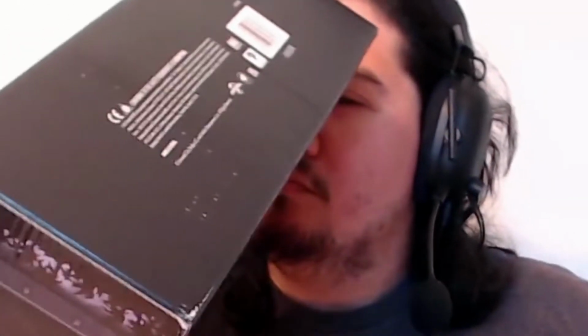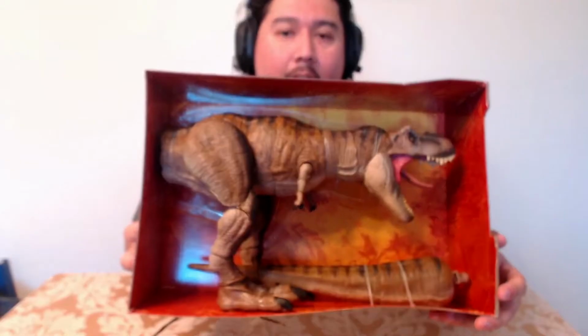Wait. Hold on. Ah, that new toy smell. Ooh, I love it. I don't know, probably weird, but there's got to be some people who agree. So as you can see inside, we've got Rexy here, and just like a generic background, kind of similar to the Jurassic Park logo with the palm trees and everything. At the bottom, looks like we're going to go ahead and just undo this.